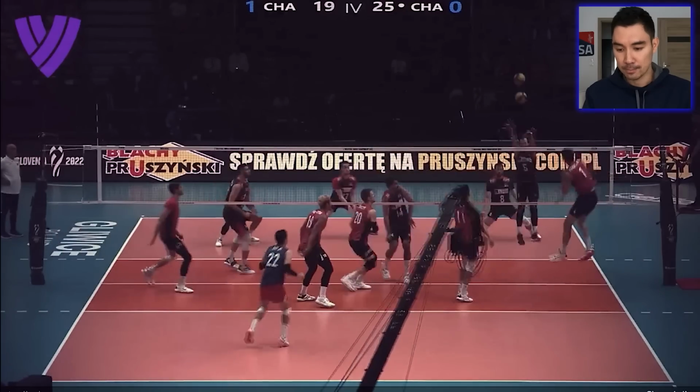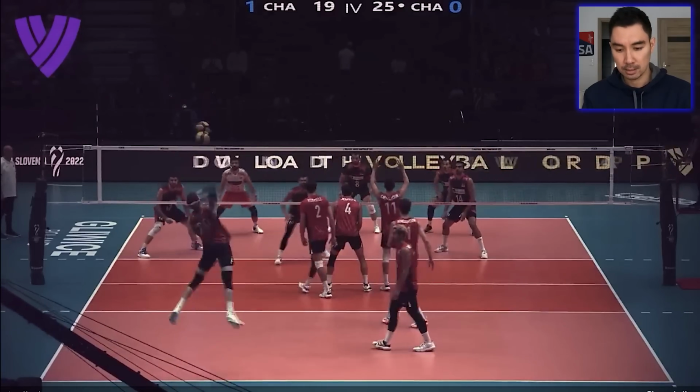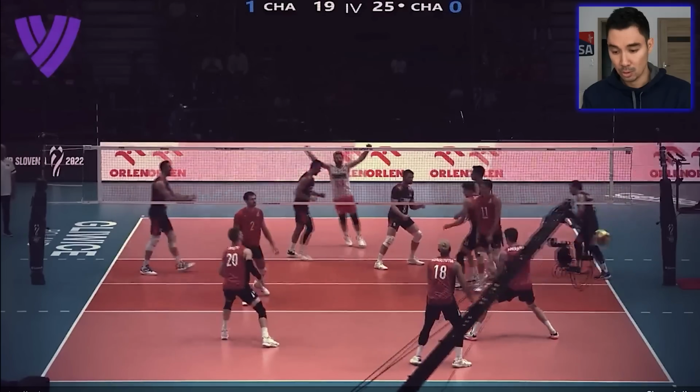And then Matt just rips it off the head of this blocker, watch, boom. It actually hit the Jumbotron above us and then came back down, which is illegal in professional international volleyball. So we got the point. David Smith serving, 5-4.